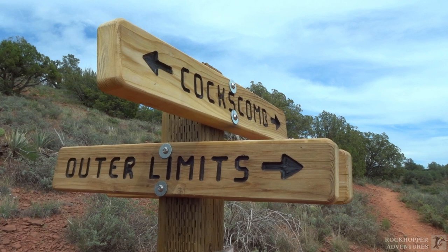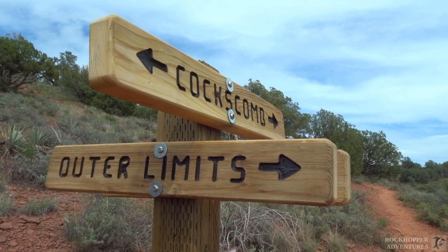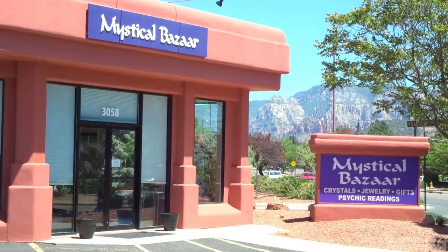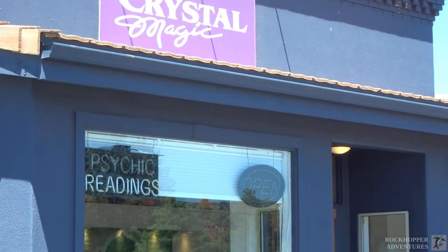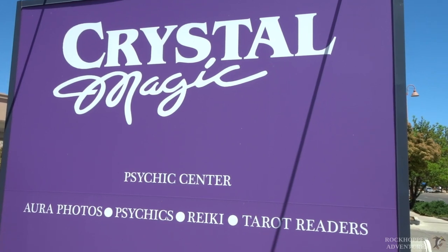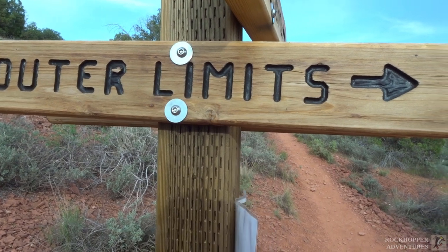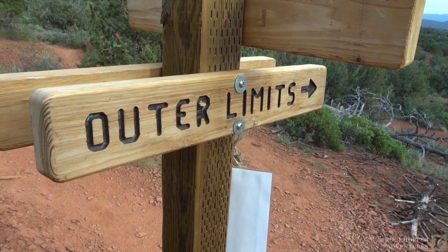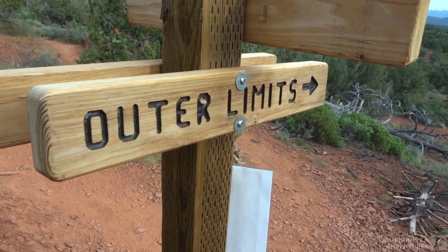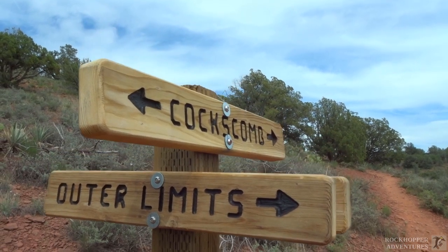But if there is a way, we'll find it. Outer limits, huh? Well, Sedona could be described a bit like the Outer Limits. There's a lot of UFO fanatics and other assorted things in Sedona. Let's not forget the people who claim to be from the Pleiades. So you come from a society that has the technology to travel 450 light years to get to Earth, and yet you have trouble changing a car battery? What? But I think we'll stick with the Cockscomb Trail.